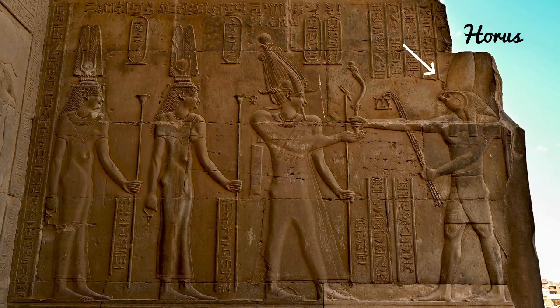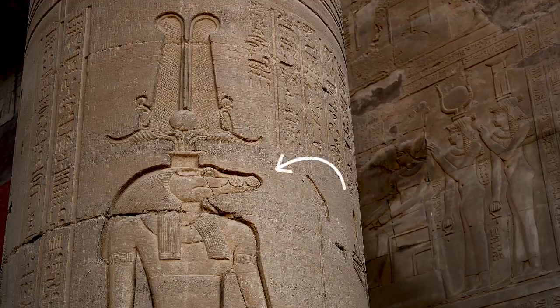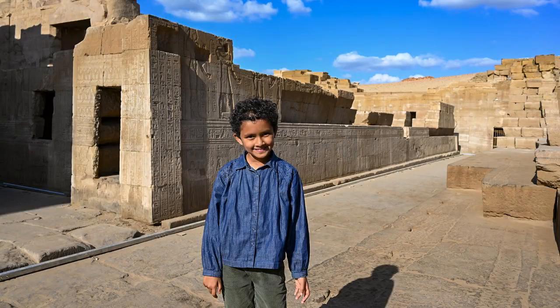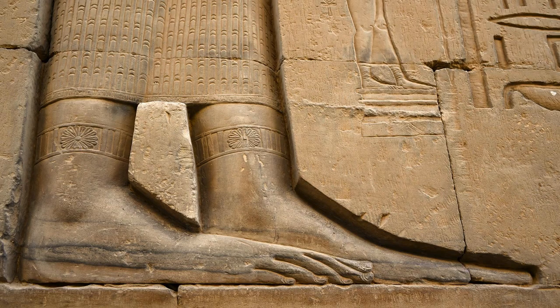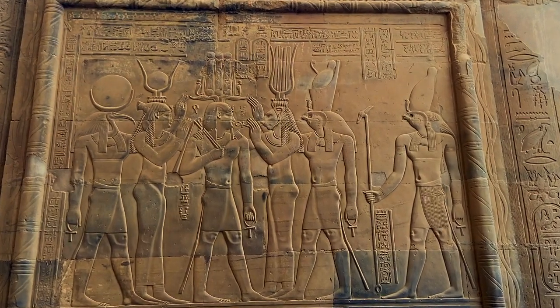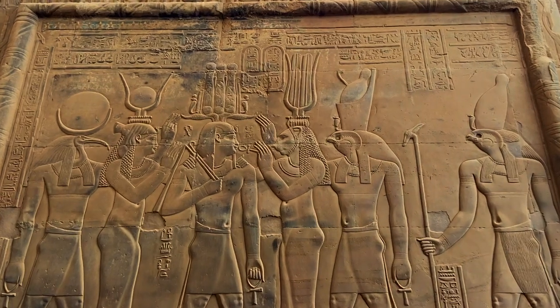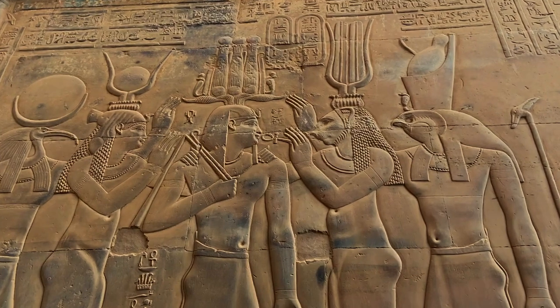Watch out for Horus and Thoth. And there you can see Sobek. We found him again. Watch out for Horus. The carvings are detailed. There you can see all the Egyptian gods together. We can see Thoth, Horus and another Horus, Hathor and Sekhmet.